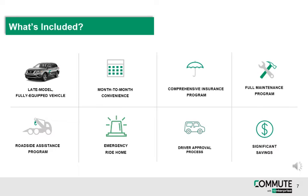We have the driver approval process. The drivers must be at least 25 years of age, have had a U.S. license for a minimum of 5 years, and have a fairly clean driving record with no DUIs, hit and runs, or any other major issues. Everyone gets a share in the savings.